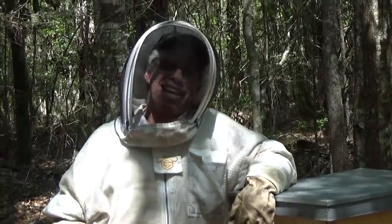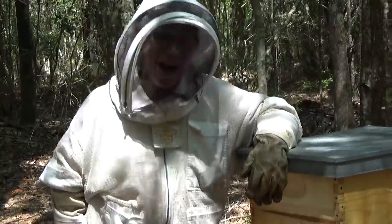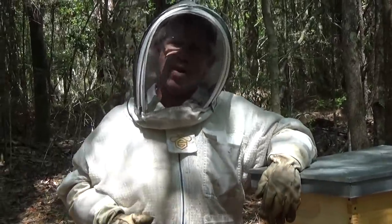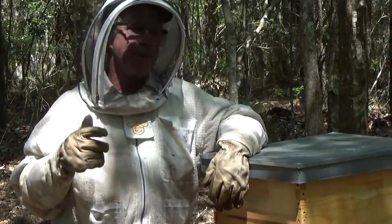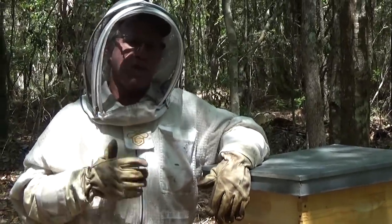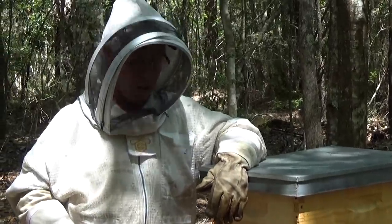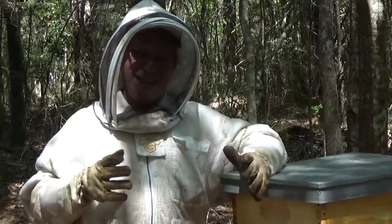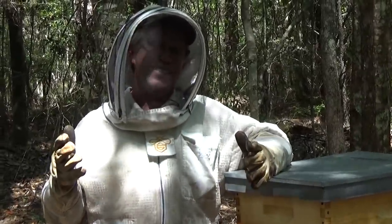For the last 2 days, Charlie and I have been adding honey supers to our boxes. And here we are in the St. Teresa bee yard, and we just added 3 more to this. And as our honey flow is getting ready to start, we want to just be on time with adding our honey supers. So it is about adding honey supers, but really what I want to talk about is swarms.